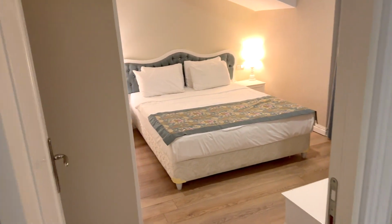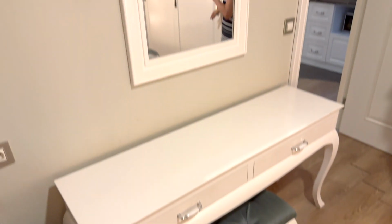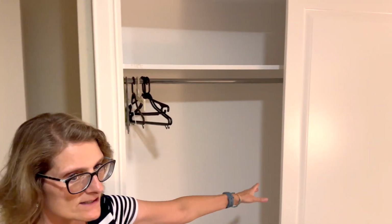And then off that is the bedroom. Nice king-size bed with 2 end tables. Ample storage on both sides. Lots of storage areas. We haven't unpacked quite yet, so no. We just arrived.